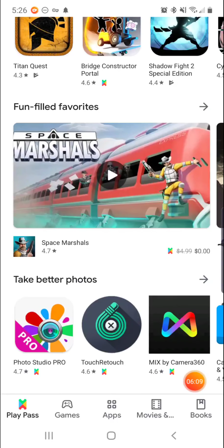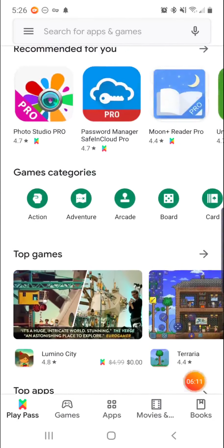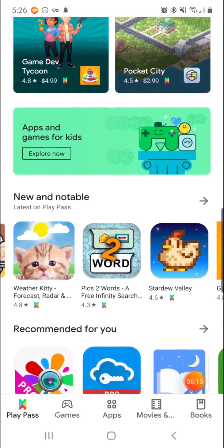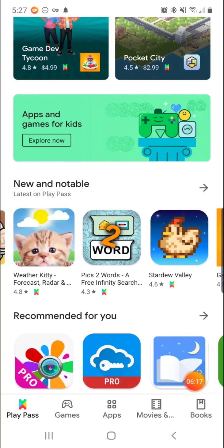But I'd say for $2 a month, even paying the $24 that you have to do up front, which I am going to do because I have a ton of Google Play credit, which I get from Google Opinion Rewards. Download that and install it if you haven't. At this point, I can't remember if I made a video about it or not, but I will if I haven't.